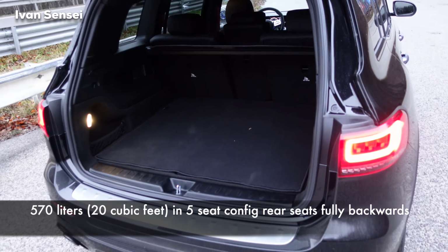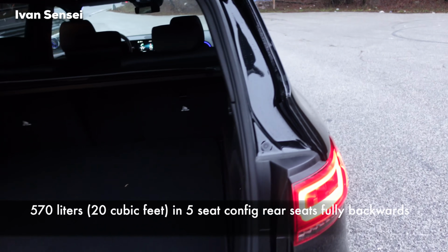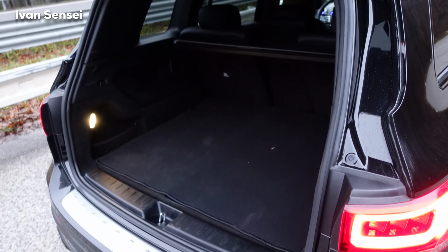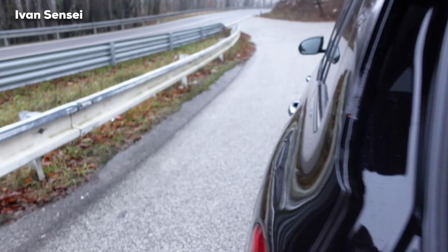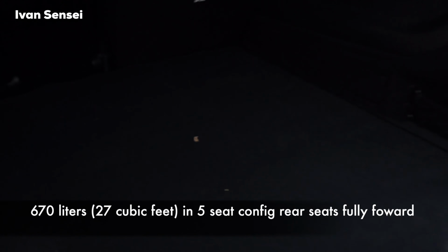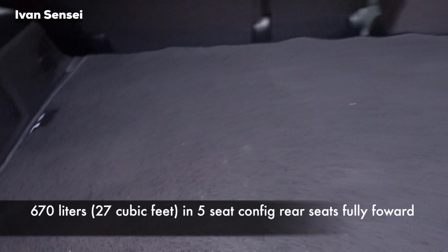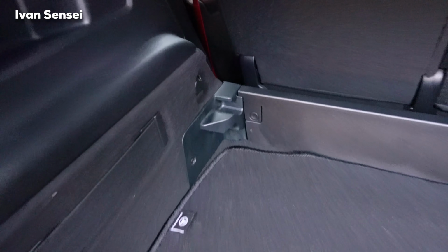I will put the liters cubic feet on the screen, but to me this is quite large actually, and you can fit many stuff here. But what happens if you move the seat, you will gain even more luggage space. So let's move this. So you can put some stuff here as well. Can you see? And I think that this part here, you can make it lower. So you see, like this, you can make this lower.